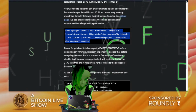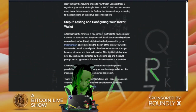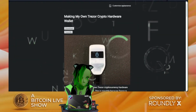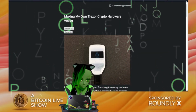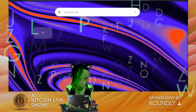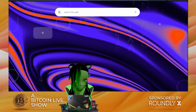Here's all the firmware. Here's all the information. Yeah, everything you need, bro. It's not that hard. Actually, Trezor is one of the easiest to straight up build. It's not one of these ones that requires another device or something like that. So, I mean, it's a thing. Just do it yourself, right?